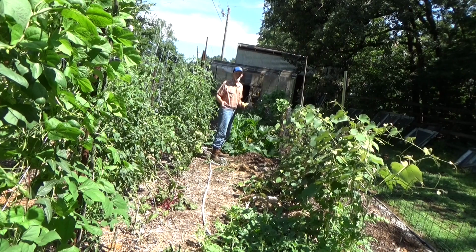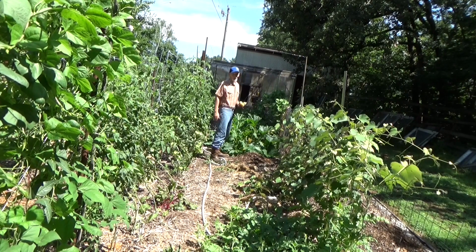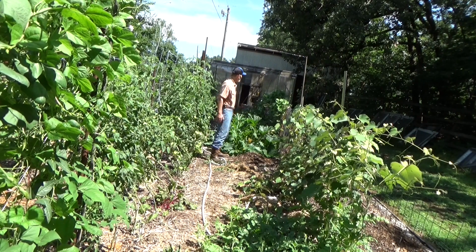Now I did have a discussion on whether or not I was going to be able to walk down this path eventually. I guess I lost. The squash definitely has taken over. I knew they were going to get big, but usually the bugs kind of get after them. And we've been blessed the last couple of years with the abundance we're getting out of the deep mulch, especially with the squash. But if you can see here behind, that's not squash on the trellis.